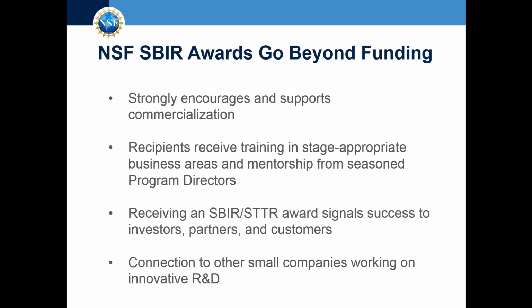Actually, as a Phase 1 grantee, you will participate in a program that's very similar to NSF's I-Corps program. And many of you may have heard of I-Corps. It's now spread across the country, if not across the world, as a program that teaches you about the process of customer discovery, helping you to identify your value proposition and business model. And at Phase 2, we also continue that training.